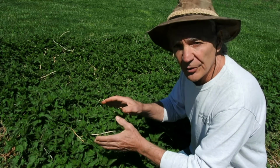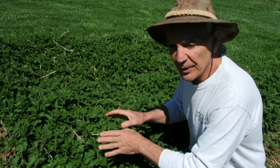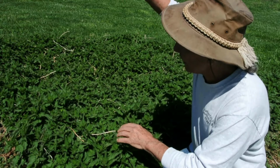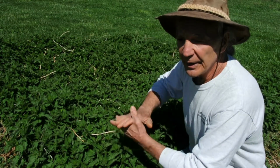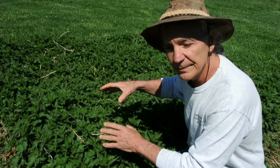You can, like I said, dry them and grind them up and use them as tea over the winter time or whenever you want. Or you could saute them up and use them as a vegetable or put them in soups and stews. What will happen is when the summer starts to get really hot, these will get really tall, they'll get tough, they'll turn to seed. But in the fall what I do is I cut them back and the new succulent growth starts to come up again.